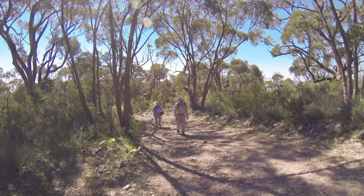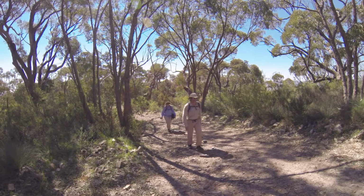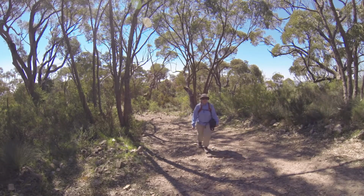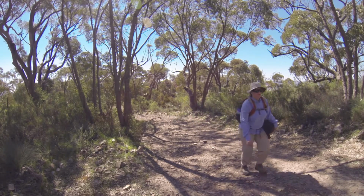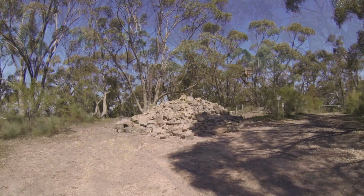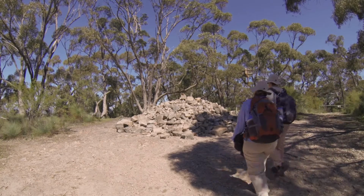As you get closer to the summit, the trail joins a larger fire access track and passes what is called the Mount Remarkable Summit Camp, although the summit itself is actually a couple of hundred metres further along the track and slightly higher. Although not to be depended on, there is a water tank here that can be used.